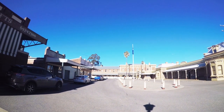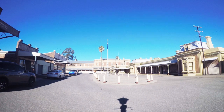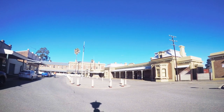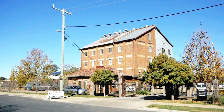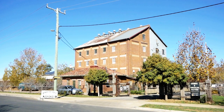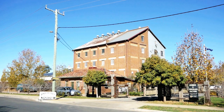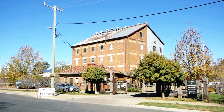Here's Junee Railway Station, done in a very similar style to Albury's railway station, and Wagga's for that matter. Well, while in Junee, eat licorice. It's good. So this is the Junee Licorice and Chocolate Factory. It used to be a flour mill until the current owners bought the building before it was going to be demolished and converted it into a licorice and chocolate factory.